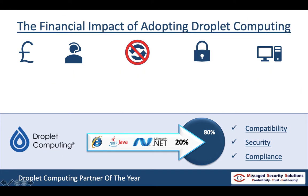So here's the financial impact of someone adopting droplet computing. Now that you've got droplet computing on a Windows 10 endpoint device, droplet computing supports Windows 10, so there's no additional costs. And because it's on Windows 10, you're getting all the latest security updates, any new features, and you can buy any new software that comes on the market, as well as run old software that's not supported on Windows 10.